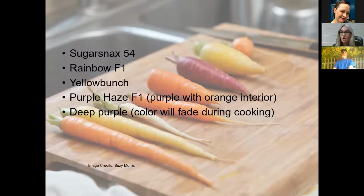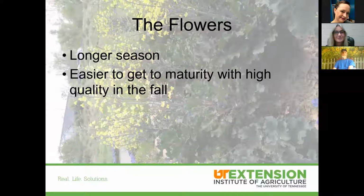There are a lot of fall storage carrots that you can get on the market. Sugar snacks would be an example. And then, of course, we have the whole range of colored forms. So rainbow, yellow, some of the beautiful deep purples that we have with the whole varied pigmentation.